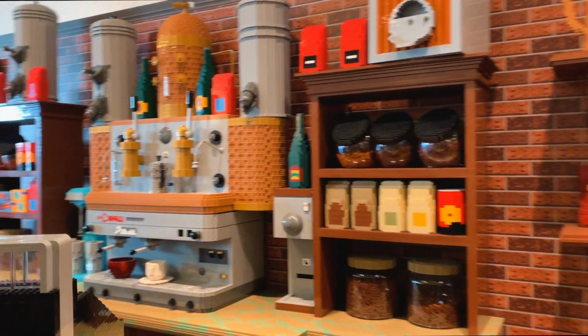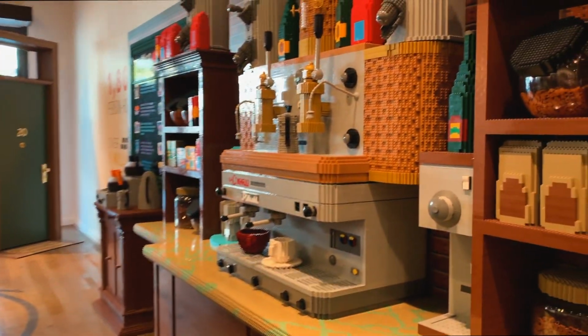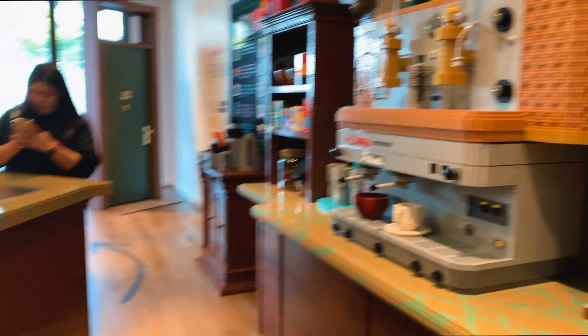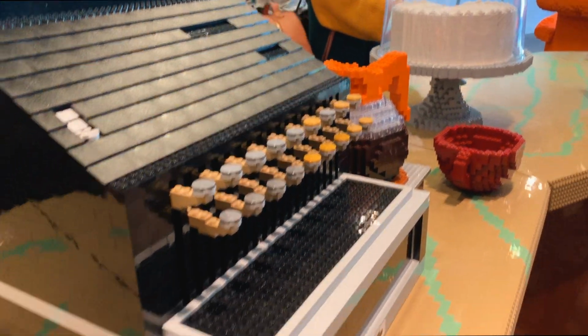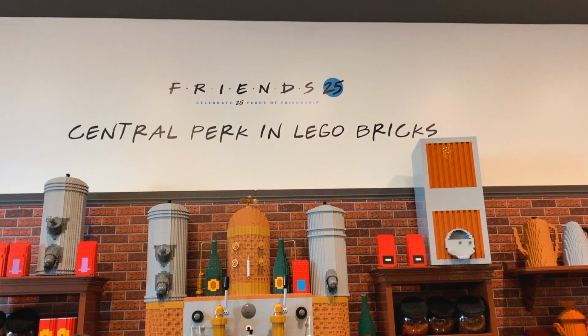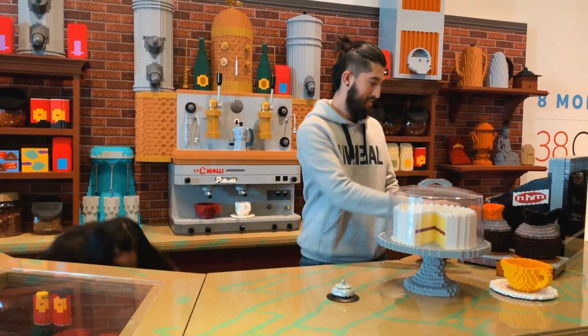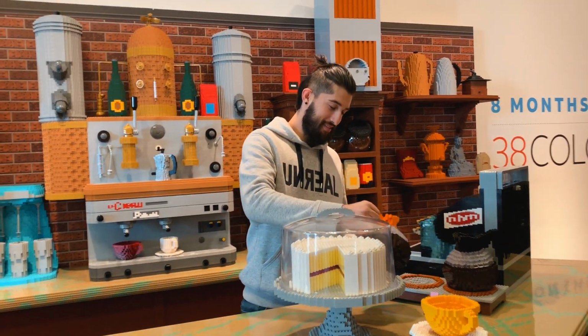This bar area was the biggest piece that they had. It was really detailed. I've never seen anything like it before. It was really cool. This Central Perk Lego edition was created by artist Nathan Sawaya. I really hope I pronounced that correctly.